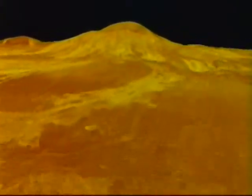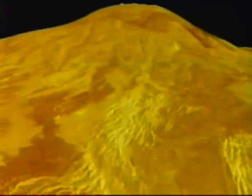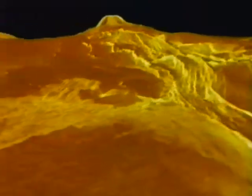Straight ahead is Sif Mons, a volcano that towers more than a mile above the surface of Venus. As we approach its sprawling base and climb to slowly circle the peak, many lava flows and other scars reveal the volcano's violent past. We turn south to look at another crater. Then a quick flight to the east brings us to the mouth of an extraordinary 600-mile-long rift valley.